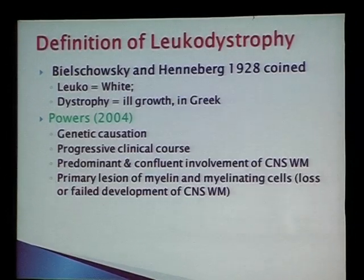What we tend to follow in our practice is a classification given by Powers in 2004, and there are 4 essential features for a leukodystrophy. The first is that it has to be genetically determined, so there has to be a genetic cause. Second, it should show a progressive clinical course. Third, there is predominantly confluent involvement of the cerebral white matter.